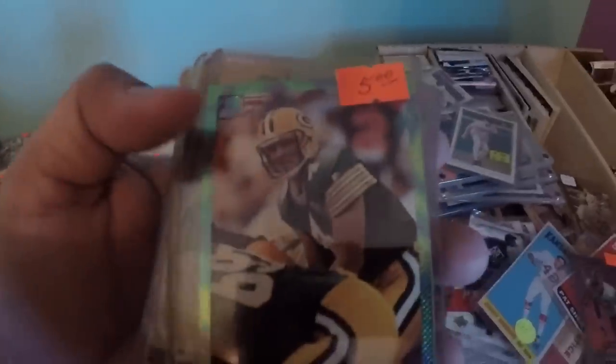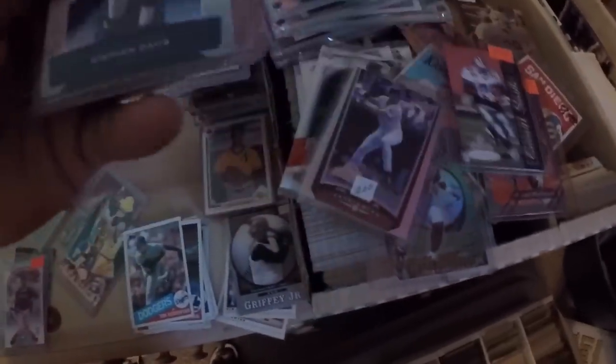Got a Brett Favre. The same one we had. Santana Moss. Another Cal Ripken Jr. Emmitt Smith card. These football cards over here too. Frank Sanders, Kendall Gill. Oh no, we went through those. Never mind. Royals collector set. I didn't even look through those.